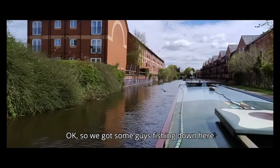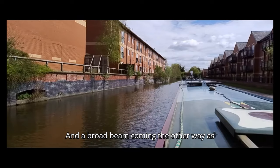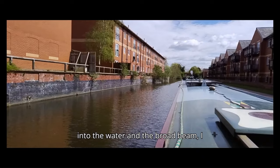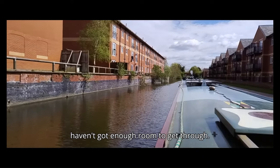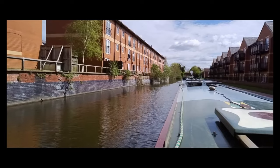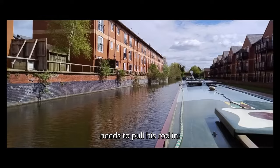Okay, so we've got some guys fishing down here on the right hand side, and a broadbeam coming the other way as well. So with their rods sticking out into the water and the broadbeam, I haven't got enough room to get through. I've slowed right down to a crawl to try and accommodate them, but this guy needs to pull his rod in.